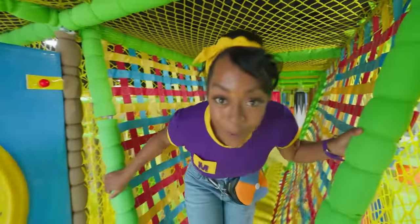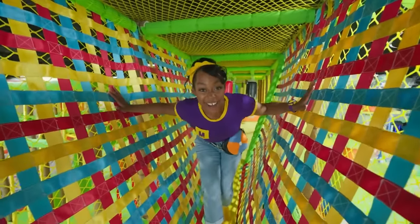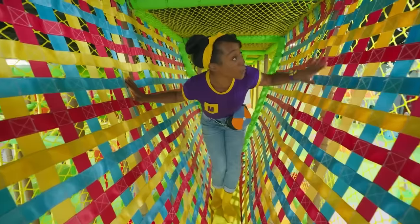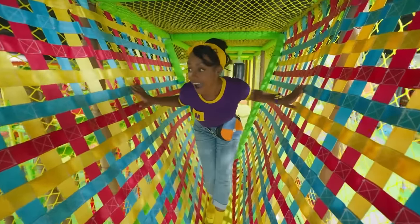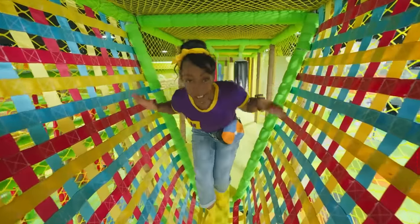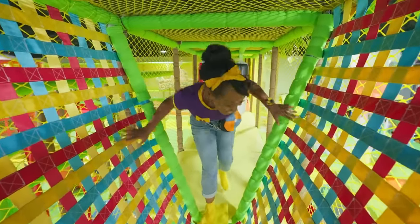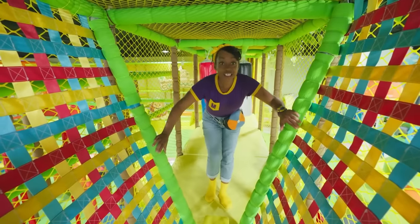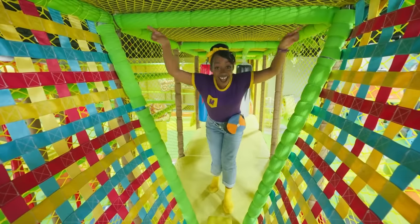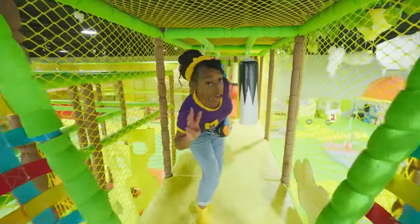Oh, wow! We're so high! And check it out! We're on a balance beam! Oh, there are so many bright colors! It reminds me of a parrot. Can you pretend to be a parrot? Oh, squawk. Oh, and check out this shape. Do you know what this shape is? Oh, that's right, a triangle. A triangle has three sides.